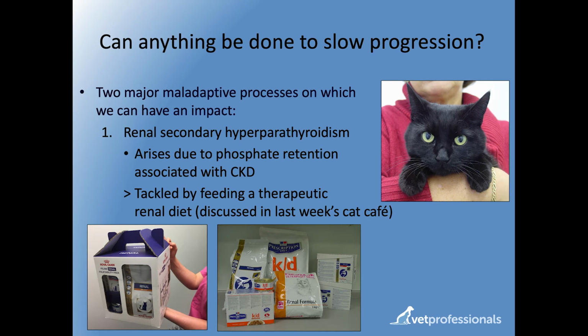So we get more and more parathyroid hormone being produced, and still the phosphate is accumulating. And this unfortunately is a very negative thing, because it causes or contributes to progression of kidney disease and other complications. So whilst it starts with the best of intentions, should we say, it ends up causing a lot of problems to our patients. And it's very well tackled by feeding a special therapeutic renal diet, which we talked about last week.